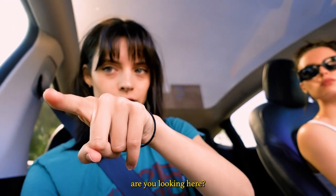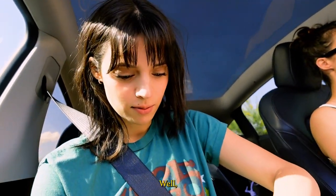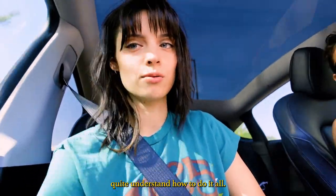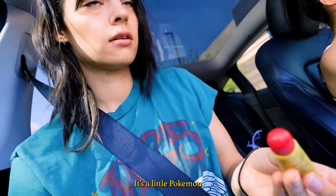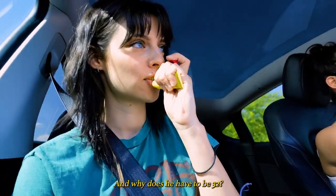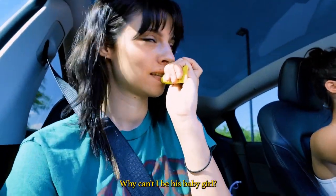Are you looking here? I'm driving. I'm looking at the road. I guess some people just don't quite understand how to do it all. Yeah. I need chapstick now. What is that thing? It's a little Pokemon, Charizard. Bill Skarsgård! Why does he have to be married? Why does he have to be 32? Why does he have to have a child? Why can't I be his baby girl?